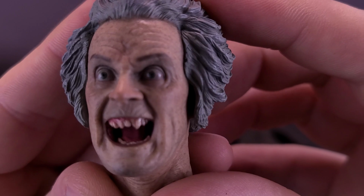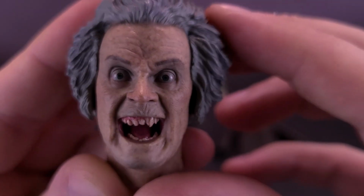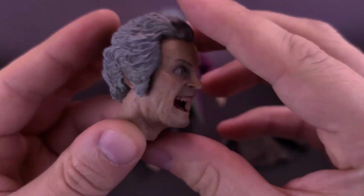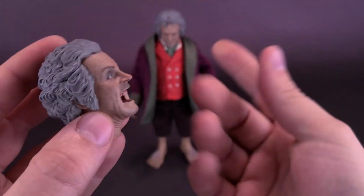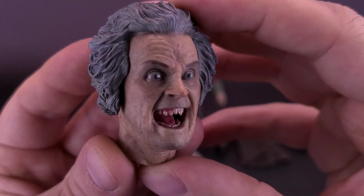I mean, the head sculpt is really nicely done. It has sort of developed a bit of fangs down below here and a big shrieking expression on his face. Hair's nicely sculpted there as well. And again, you can pop the head off and replace it with this head if you so wish.